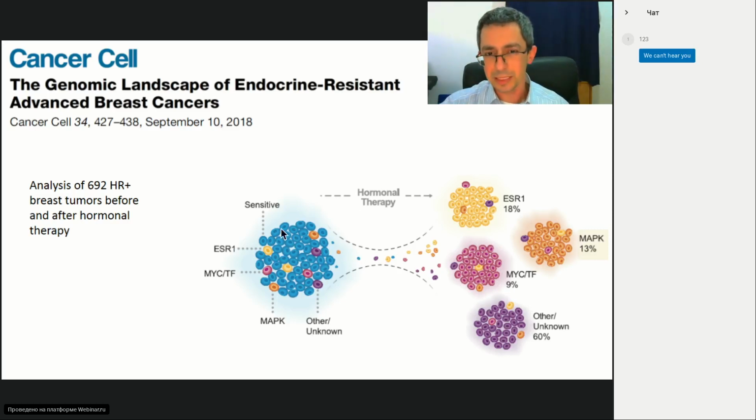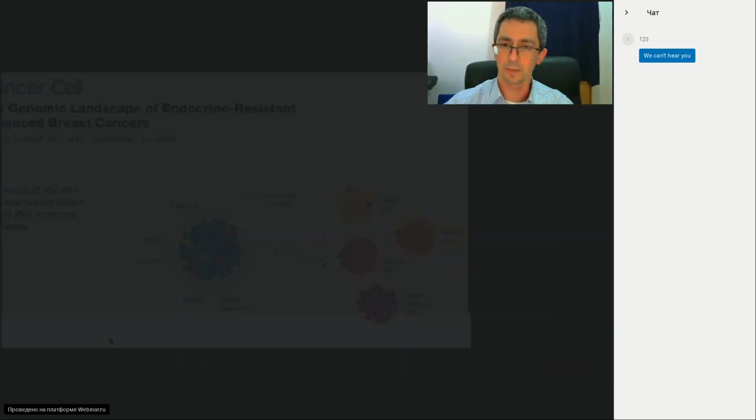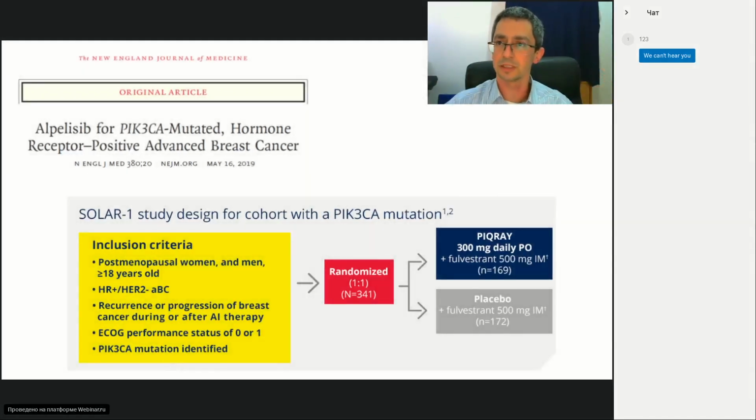In addition, we can see that some of the mutations are sometimes present beforehand, so the hormonal therapy does a selection and kills all the blue, the sensitive cells, and then we have endocrine resistant tumors. For endocrine resistant tumors, sometimes we can do more, because we can find the mutation that caused this resistance and address it.